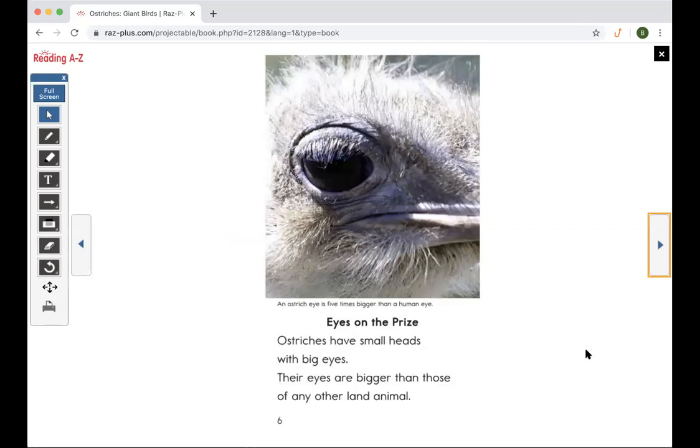On this page, I see a heading again. It says in bold and dark letters, eyes on the prize, which means it's going to talk to us in these next couple of pages just about the ostrich's eyes. Ostriches have small heads with big eyes. Their eyes are bigger than those of any other land animal. Under the picture, I see a caption, some words that are going to tell me about this picture. An ostrich eye is 5 times bigger than a human eye. And you can see that the author kind of took a picture and zoomed in so you could see a close-up of the ostrich's eye.